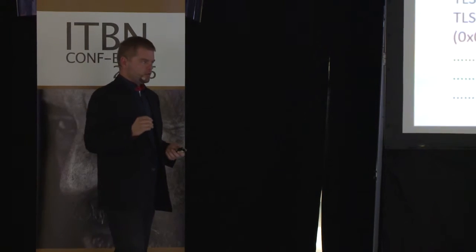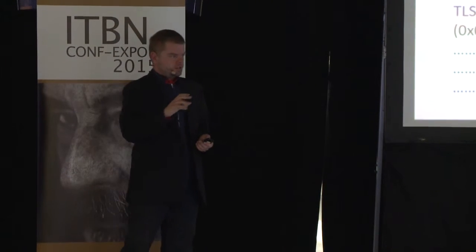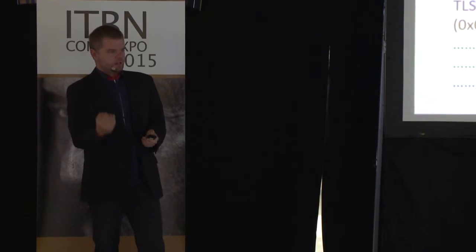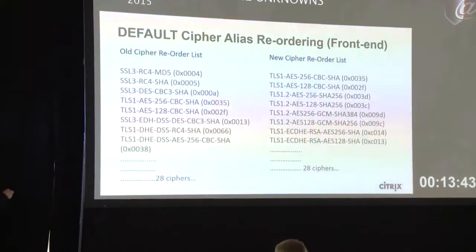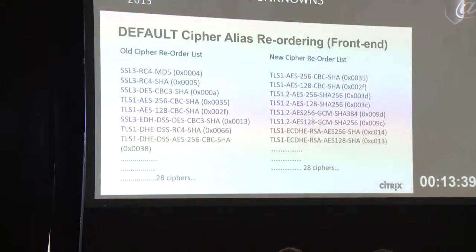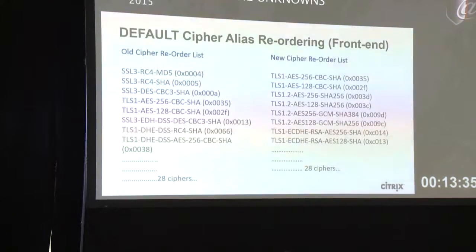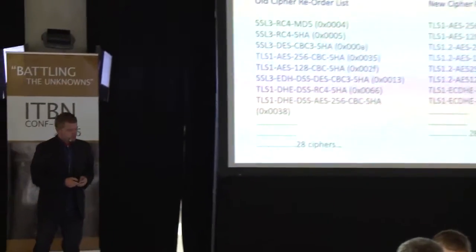Another thing is the cipher suite list. The cipher suite is basically what the client and server negotiate when they create an SSL connection. If we have a wrong list or the wrong order of the list, then it might happen that the client will negotiate weak ciphers with the server and simply be vulnerable. So there is a new reorder in our latest version, and you can of course customize it per each app.